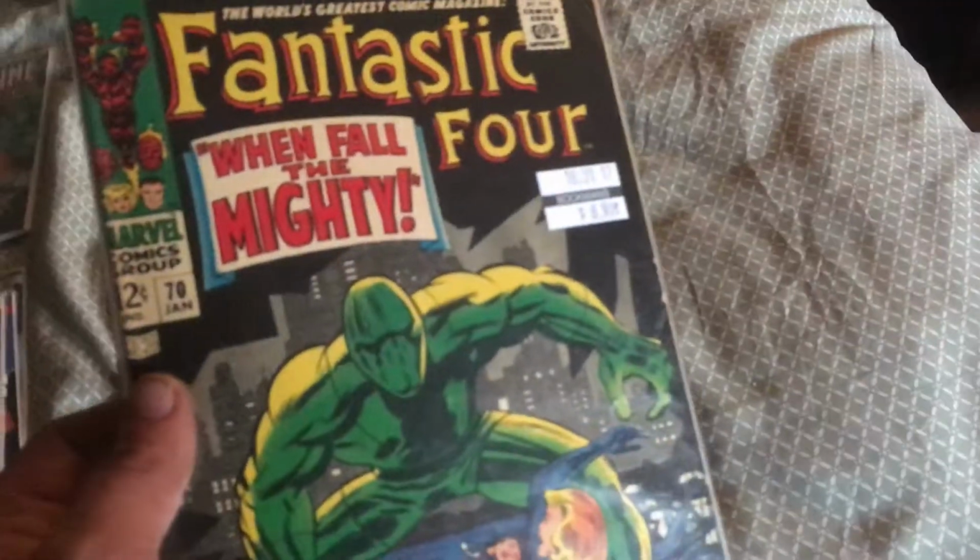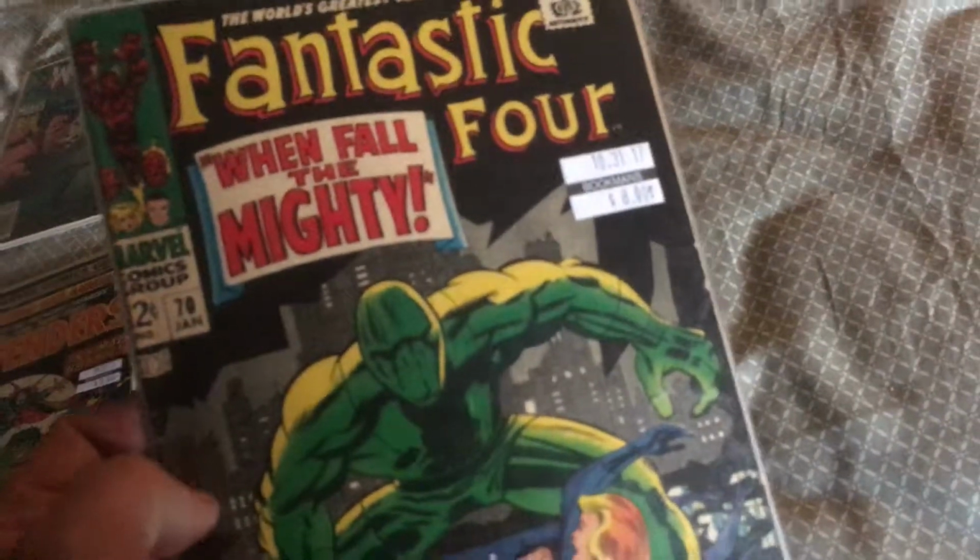This one's not quite as nice, but still a nice book. It's probably a slightly better book. Fantasy 470. Got it for $8 actually, and I believe the back cover actually is nicer on this one too. So it just has that little thing. I don't think there's anything else really wrong. It's got a little chipping on the edge too. But those are the ones I paid the most for.